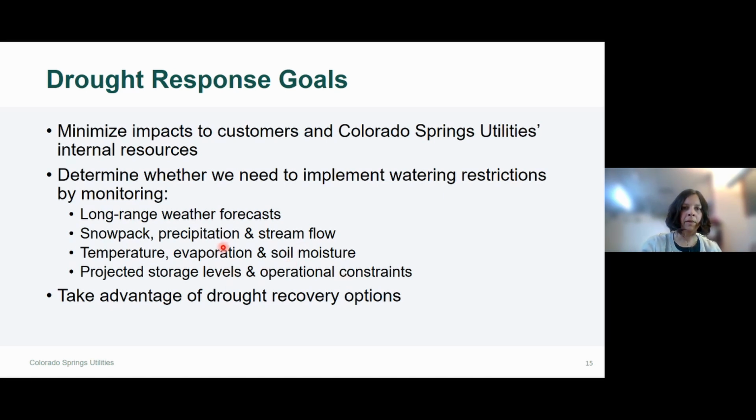And then, this is really more on the other side. As we're coming out of drought, we want to take advantage of any drought recovery options that we have once things improve. I'll talk about that a little bit more in a future slide.